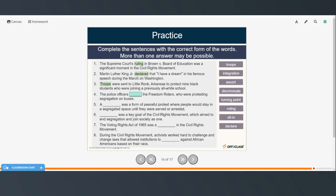The police officers escorted the Freedom Riders who were protesting segregation on buses. A sit-in was a form of peaceful protest where people would stay in a segregated place until they were served or arrested. Integration was a key goal of the civil rights movement, which aimed to end segregation and join society as one.